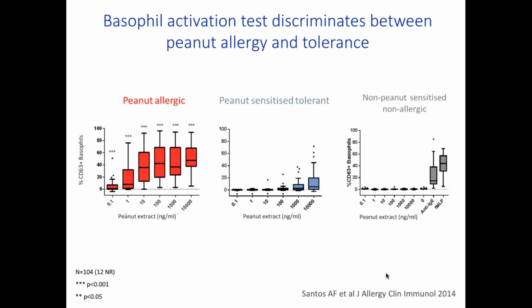We have done a study here at St. Thomas's Hospital a few years ago looking at the utility of the basophil activation test to diagnose peanut allergy. So we recruited over 100 children that were being assessed for peanut allergy, and after the assessment were either peanut allergic or peanut sensitized but tolerant, meaning that they had IgE to peanut but were able to eat peanut without any problems, and non-peanut sensitized, non-allergic, so as controls.